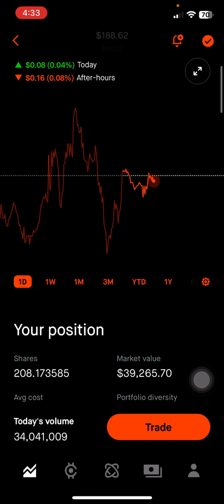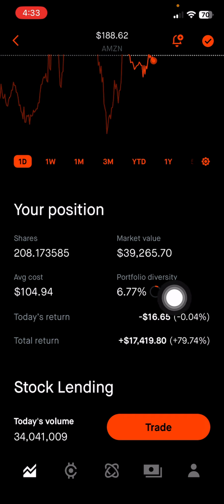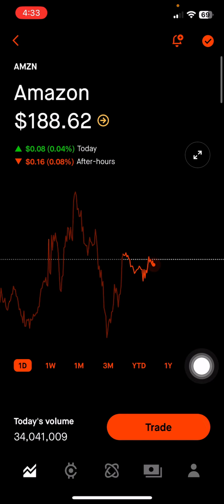Next is Amazon. This makes up 6.77% of the portfolio, or $39,265, up 79% on this position. They're big in e-commerce in the US, and they also are in Amazon Web Services, cloud computing, and they dominate in the cloud computing space, even though Microsoft continues to take market share slowly. But I think Amazon will continue to dominate as they continue to innovate in the space.